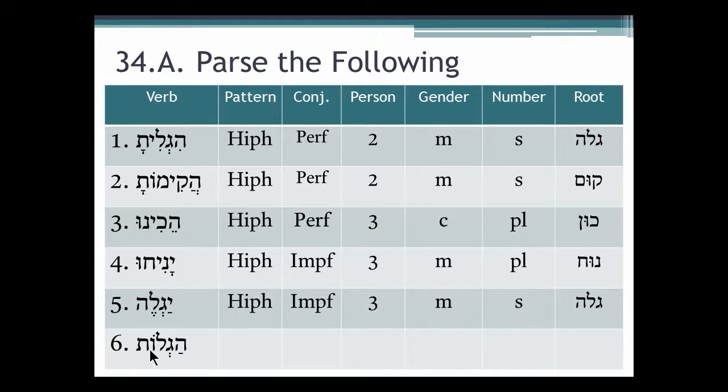Now, we know it's not a participle because there's no mem prefix. That's what we're going to have in piel and in hifil, and we're also going to have it with pual and hofal. So we know we're not dealing with a participle here. It wouldn't make any sense for a qal participle either. Qal participles don't add prefixes, and they would also have an O vowel. So again, we can eliminate all these things, and that really leaves an infinitive construct.